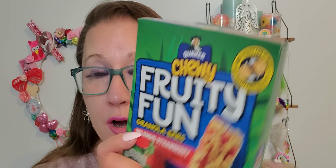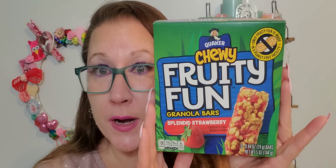I did pick this one up again, and then I grabbed these, and the guys are loving them. I'm especially loving this one, which is the strawberry. The splendid strawberry. There are 6 bars in here from the Quaker Chewy Fruity Fun Granola Bars, and these are about $3 a box at my local stores. So I was really, really happy, like $2.85. And they're $1.25 right now. So really great for snack. They're soft, they're chewy, and the strawberry is so yummy.